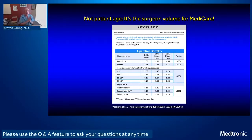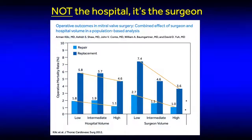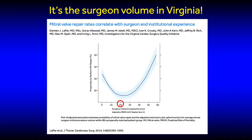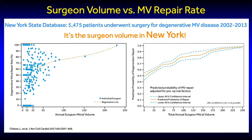And it's not really related to the patient's age. Papers have come out after this again and again and again. This is Medicare data. For the older patients, it's still the case that the more a surgeon does, the more likely that surgeon will be to repair the valve. It's not the hospital, it's really the surgeon. The surgeon effect very much overwhelms the hospital. It's not just the United States, it also occurs outside of the United States. This is in England. This is data from Virginia, it's the same. It's not just in Michigan, it's in New York.